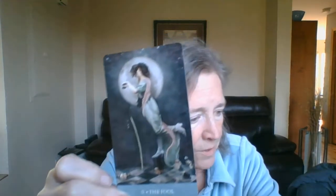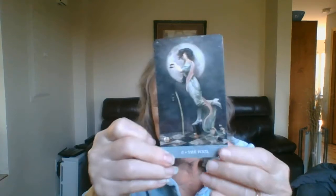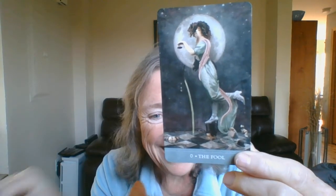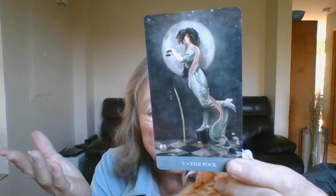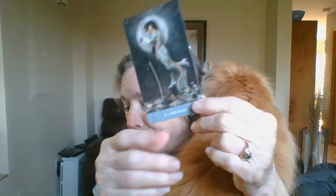somewhere and do something. Oh, here's my cat. Sorry, it's McFeagle. Well, you all know McFeagle if you watched any of my videos. Here he is. So this is a beautiful card. Hi, McFeagle. It's very different. McFeagle apparently likes this card. He likes Dreamkeeper's Tarot. We all know that, right? Okay. He wants to cuddle. You guys don't mind, do you?